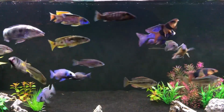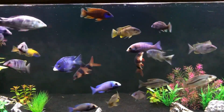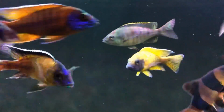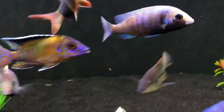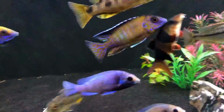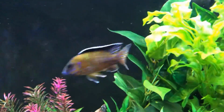Moving over to the 100, and boy, it was a tough choice in here because, as you can see, I have quite an assortment and quite a bit of color going on in this tank. In the 60, the fish are pretty calm. In this one, I have a bit more activity, a little more chasing going on. But the flavescent that you see right there has got to be included in the top three, at least for me. Beautiful color, beautiful in both the body and the face.